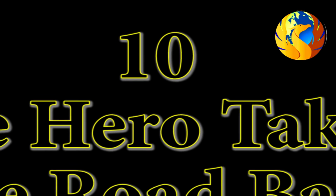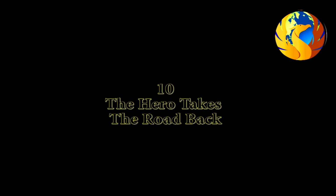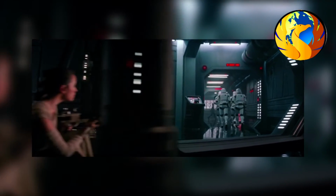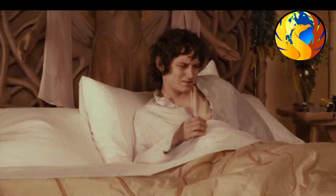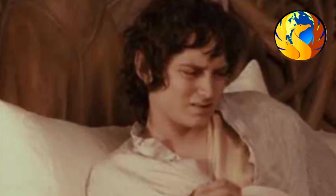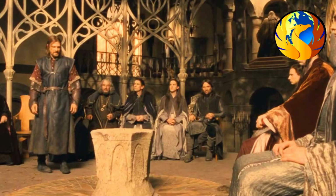Step 10. The hero takes the road back. At the next step of the journey, the hero will have the opportunity to run back home, to return to their ordinary world. In The Lord of the Rings, after Frodo is wounded on Weathertop and taken to Rivendell, he has the opportunity of turning back. He's fulfilled his mission and could call it quits.